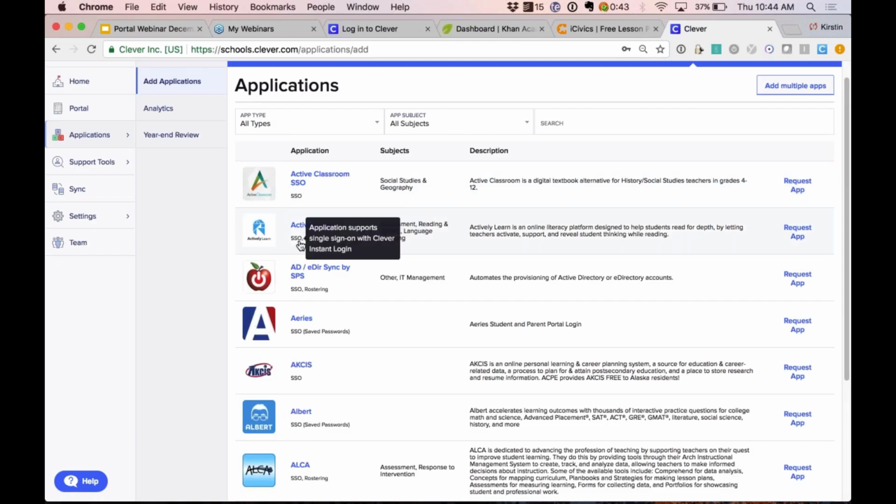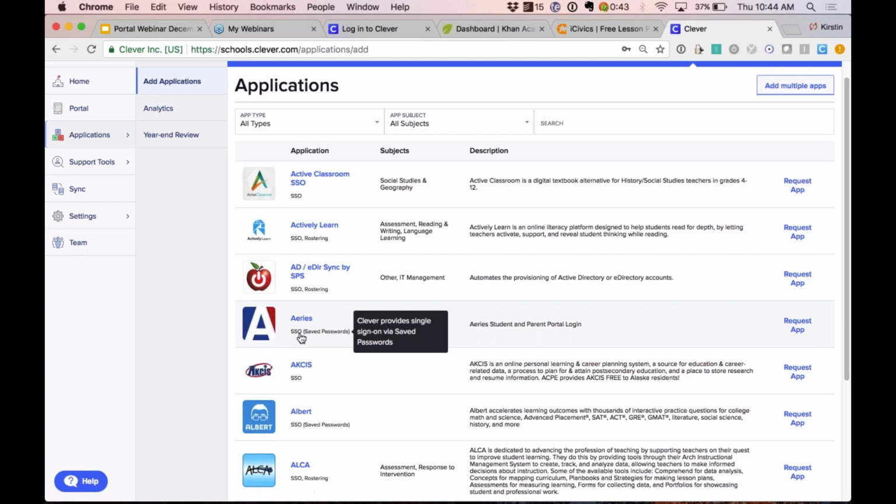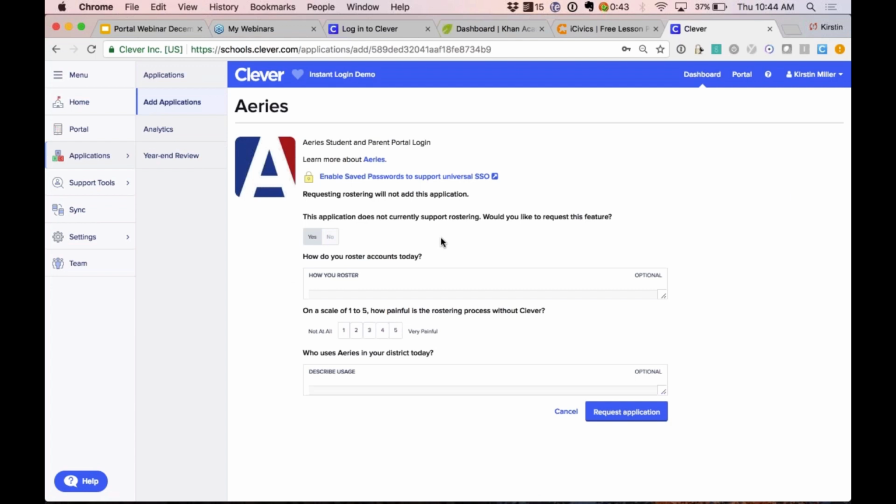So Actively Learn is supported for both single sign-on, so Clever Instant Login, and for rostering. So I'm going to go ahead and add Aries as a saved passwords application. I can tell that it's saved passwords because of what's indicated underneath. So I'm going to go ahead and click Request App.